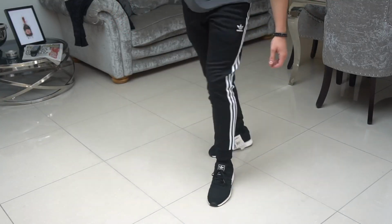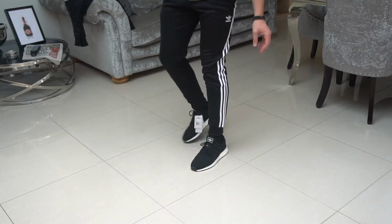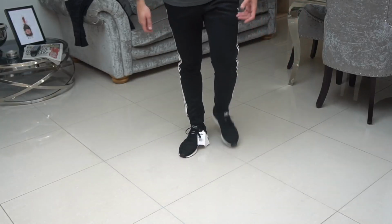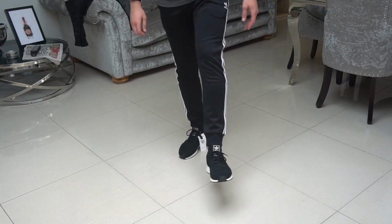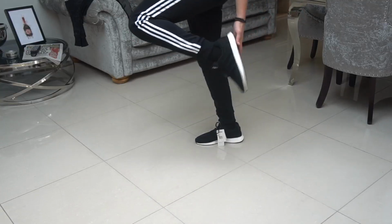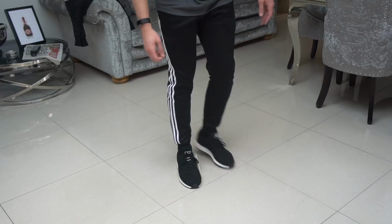Right, to be fair, they're actually not bad. I think they're an absolute bargain, really, really cheap. Not bad to look at, they're not the comfiest. I feel like they're a bit flimsy, maybe, is the word to describe them. If you want a cheap pair of trainers for the gym, maybe they could be for you, but they're not my favourites. Should we try on the slides?